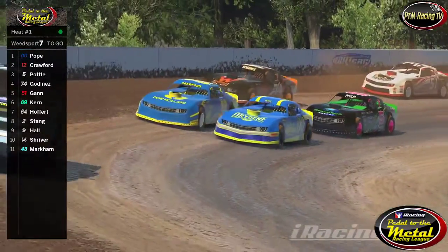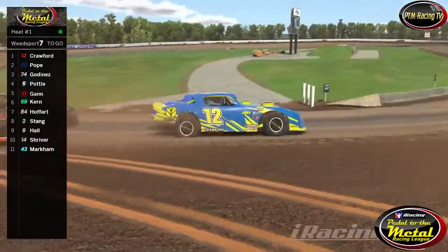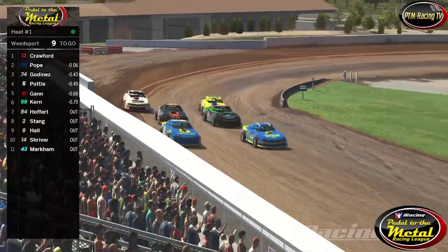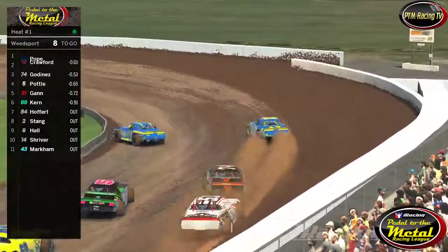Here we go. The field will work their way around out of turn 3 into 4. This time by, the pace truck comes off the track. It's time to kick this thing up a notch here. They lead him off around the front straightaway. Green flag pops up and we are racing.